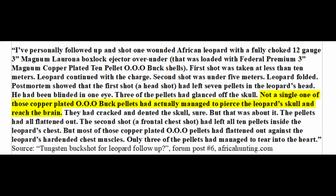The second leopard was shot with Federal triple-aught copper-plated 3-inch buckshot. The first shot was to the head, and it resulted in a cracked skull and blinding the leopard in one eye.